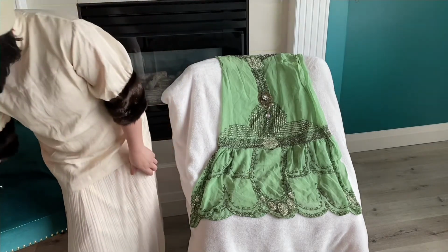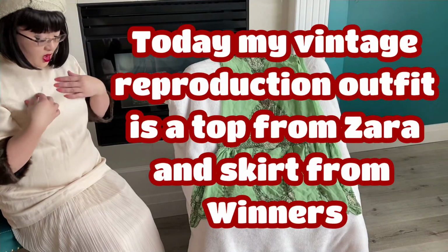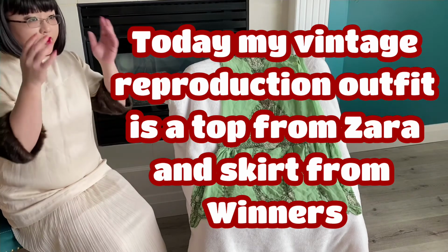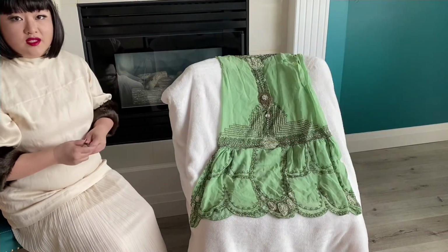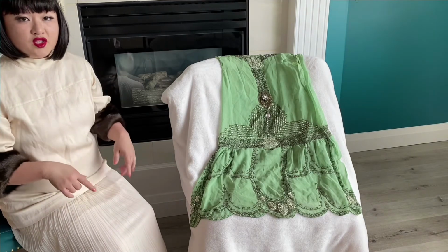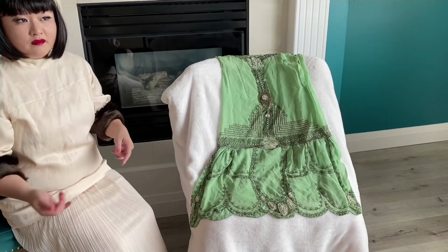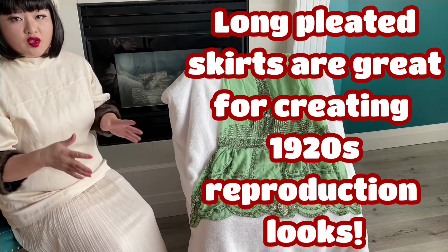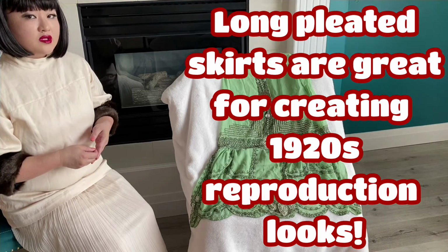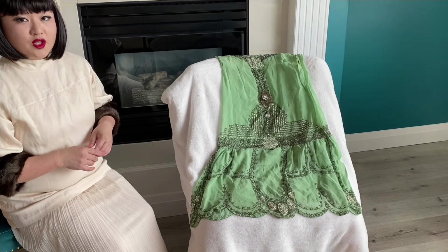Today, what I'm wearing is all vintage reproduction. So I'm wearing a top from Zara, and this skirt I got at Winners, which I guess in the US is like TJ Maxx, for like $25. But I happened to see at H&M that they have these very long pleated skirts that are in right now in this kind of cream beige color, and I find those long pleated skirts do a really good job at doing some 1920s vintage reproduction looks.